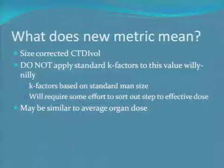One thing you do not want to do is go applying your K-factors willy-nilly to this number. Those K-factors were all based on standard man size stuff, and it's going to take us a little bit of time and effort to actually figure out what to do with these K factors when our CTDI vols are now kind of all over the place. Actually, what we should see is that our CTDI vols will converge.